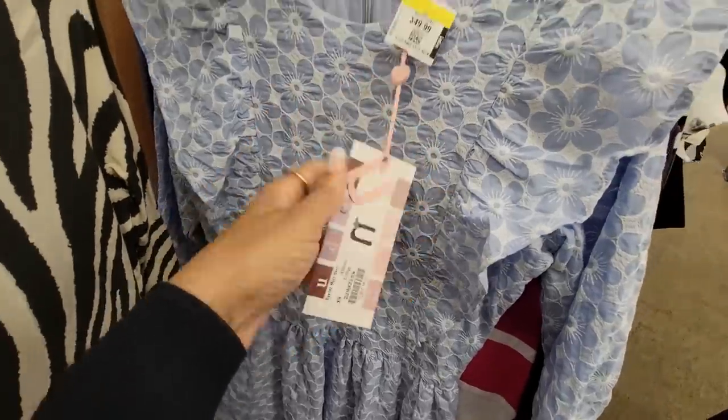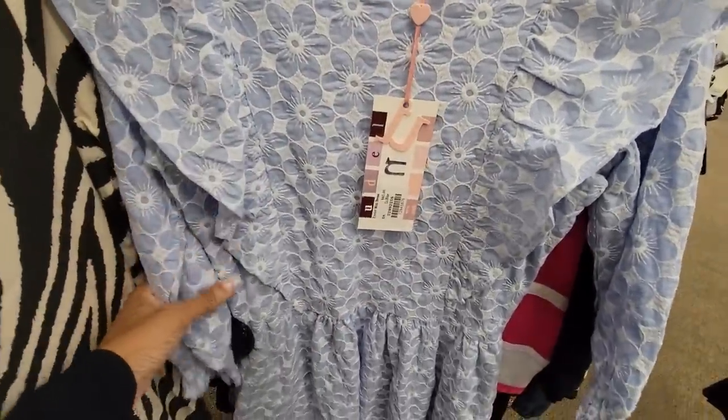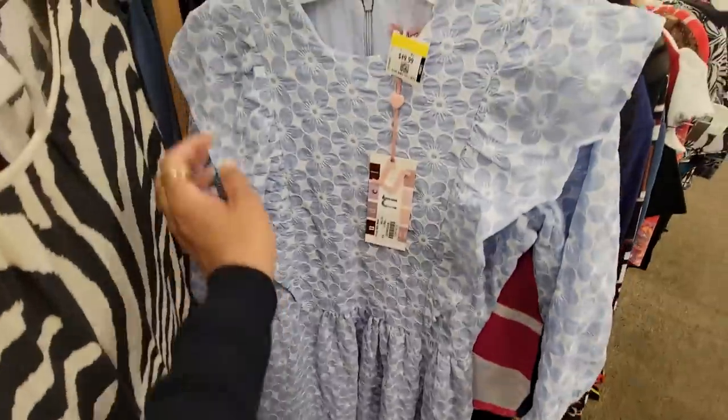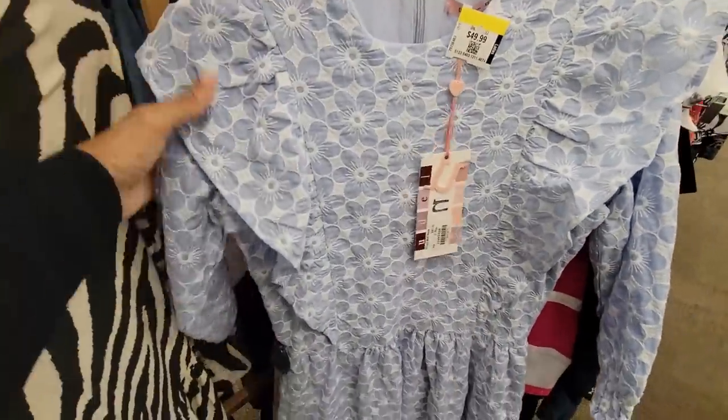So they're not giving us much leeway at $50 here. But yeah, I mean, it's brand new with tag. You're still getting about $50 off. So it's still a good deal, but not what I'm looking for right now. That would be my whole budget.